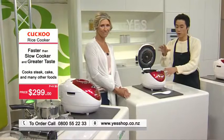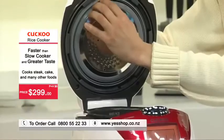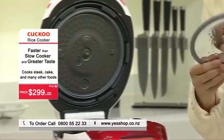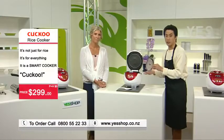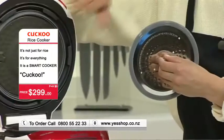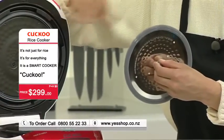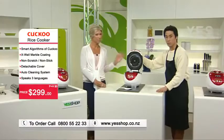With the Cuckoo, as we said before, it cleans itself, but it does also come with this detachable cover. So if you have a look, you can actually just wash that out, pop that in the dishwasher, and then it's easy to use. So you can actually maintain your Cuckoo clean and hygienic for your food and for your family easily as well.